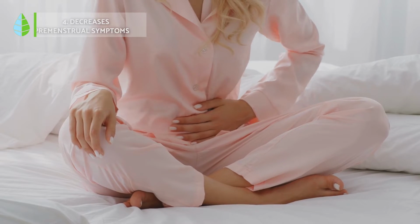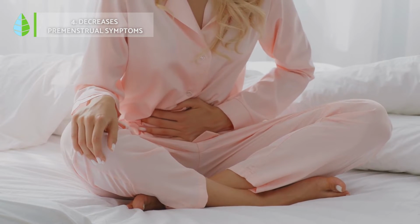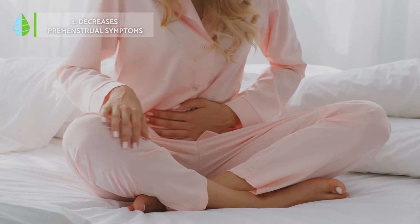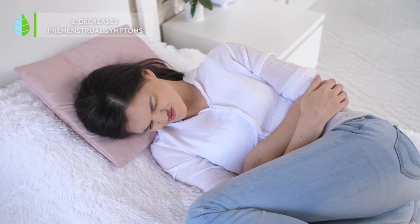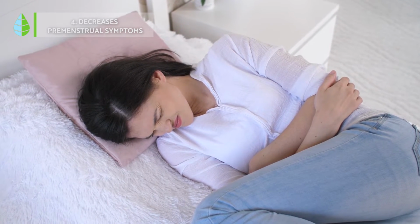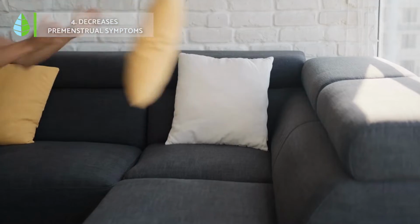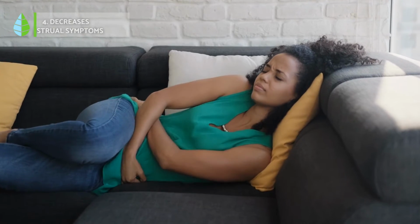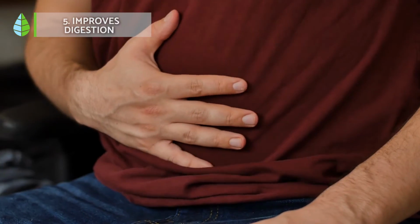Number 4. Decreases premenstrual symptoms. Physical and behavioral symptoms associated with PMS can be relieved by this oil. Due to this reason, some women who suffer from this syndrome, especially those who suffer severely, use this natural oil to relieve their symptoms.